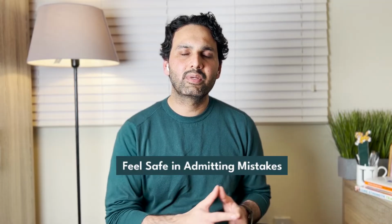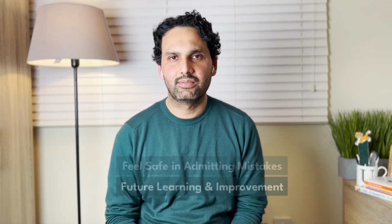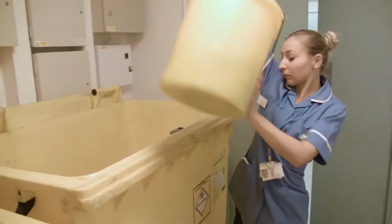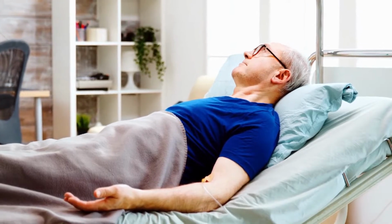And when things don't work out as expected, the healthcare staff and other workers should feel safe in admitting it and be able to learn and share what they have learned. This includes complying with the protocols, for example, hand washing, discarding sharps, allocating different types of clinical wastes, or even referring or signposting different patients correctly, etc.